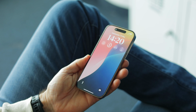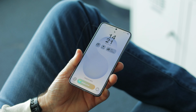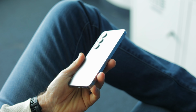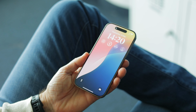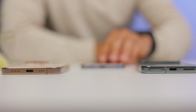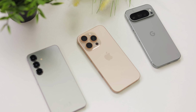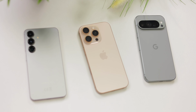But what about the design and size? Here there is one clear winner for me. While the iPhone and the Pixel are relatively compact compared to bigger phones, the Galaxy stands out even more. With a weight of 5.7 ounces, it's more than an ounce lighter than the 7-ounce iPhone and Pixel. The Galaxy is also thinner and smaller, both a bit shorter and narrow, so if you want a truly compact and lightweight phone, the Samsung S25 is clearly the one to go. Easy win for the Galaxy here.